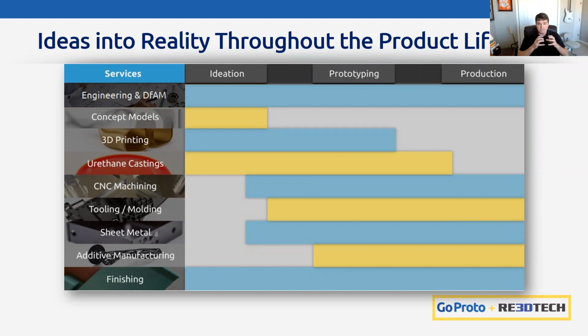And that can be very close to injection molding quality parts from a standpoint of finishes and materials. Now, accuracy and tolerances is a different story.